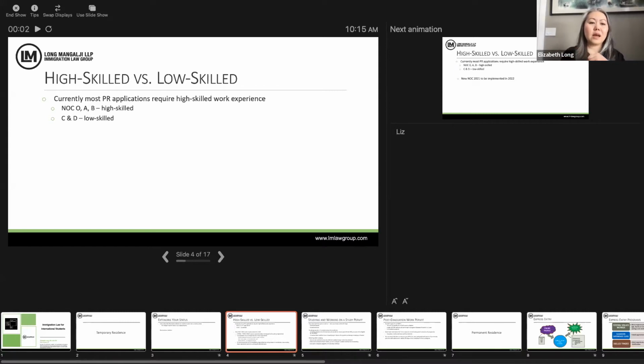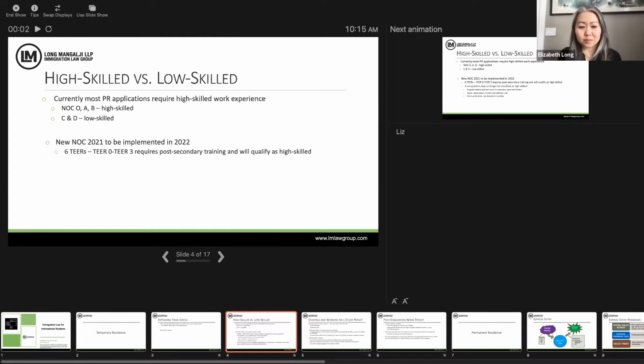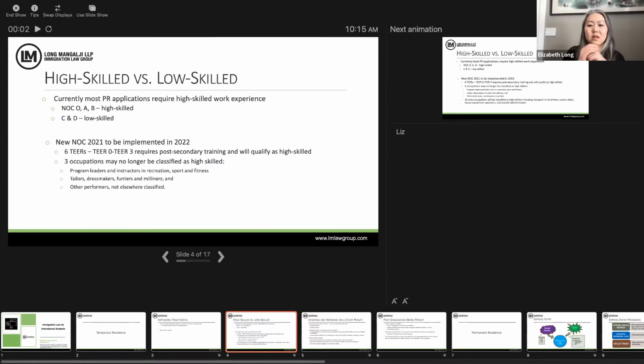Now, what's going to happen apparently soon this year is IRCC is going to implement a brand new system called the TEER system. Okay, that's not spelled wrong. That's how they're spelling it, TEER. Instead of 5 categories, there's going to be 6. 4 of them will qualify as high-skilled, and 2 of them will be classified as low-skilled.